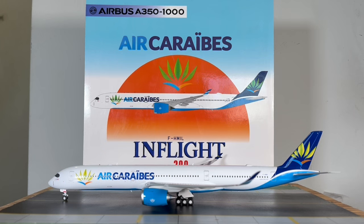There it is, everyone. The Air Caraibes Airbus A350-1000XWB extra wide-body jetliner aircraft in their current livery scheme and a 1/200 scale model. All right, everyone, allow me to share with you some information about this particular aircraft and how it became part of the Air Caraibes fleet.